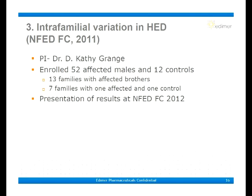We started with 64, which was 52 affected. By the time we got through genotyping and full phenotype, we had 44 individuals with XLHED. Some of their issues, and it won't be a surprise, were hair thinning, which was reported by about 2/3 of the boys and the men, and most of them over 18. 92% of the individuals who are 18 or older reported hair thinning, so it clearly is a common issue.